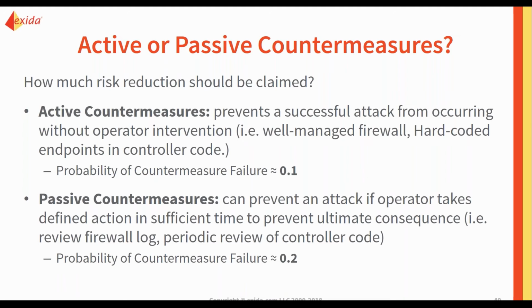For passive countermeasures, these are things that have the ability to prevent an attack if the operator reviews the information and takes a defined action in time to prevent the ultimate consequence. So this might be something such as reviewing firewall logs to see if there's unusual access, or reviewing the code of the controllers periodically and making sure that nothing has been changed since the last scheduled download. And because many of these engineered attacks aren't immediate, it's not as soon as malware is on the system that they're able to gain access to the BPCS and the safety system, there typically is some time and place where some code, some malware is present on the system, but not enough has been achieved to then move to that overall end-state objective.